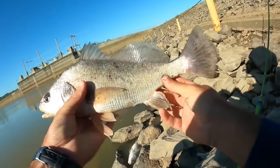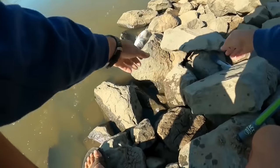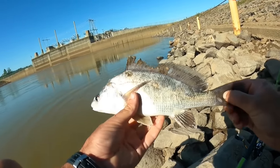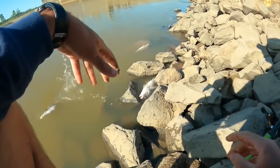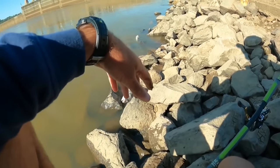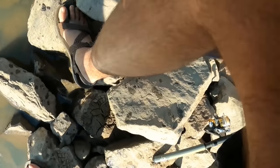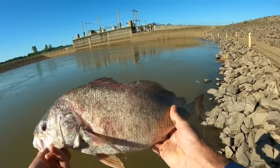Not how I wanted to catch my first fish, but that fish was just stuck on the bank. Let's toss him back in the water. There's a couple more. This one's alive too. What the heck, did somebody throw these on the bank? I don't know, he don't look too good. That kind of sucks. Got a big one right here. Look at this big guy. Oh yeah, he's alive. These three fish are alive.